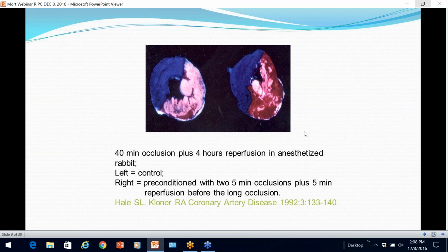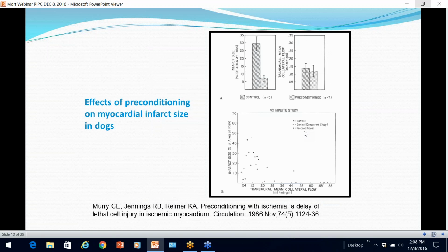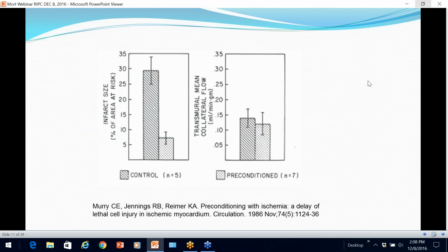This phenomenon was first described by Murry, Jennings, and Reimer in 1986 in a canine model of coronary occlusion. And here you can see that infarct size was markedly reduced by ischemic preconditioning. And importantly, this was not due to recruitment of coronary collateral flow, because there was no difference in collateral flow within the ischemic risk zone. This is just a higher power view of those slides, again showing the marked reduction in infarct size with ischemic preconditioning.